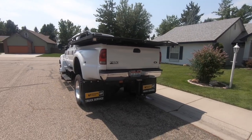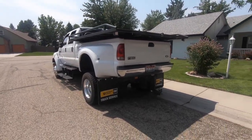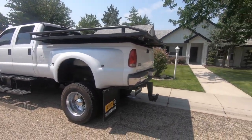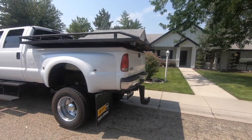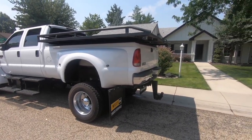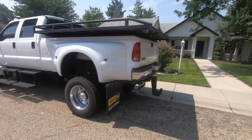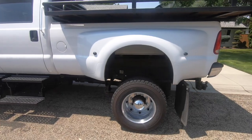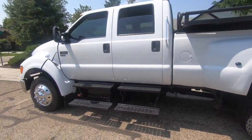I took it back to Northside Ford for a full inspection. They went through everything. From that, I ended up replacing rear end fluid, or had it replaced by a professional. Rear end fluid, brakes, rear brakes, calipers, and rotors. Got new rear tires, new kingpins.